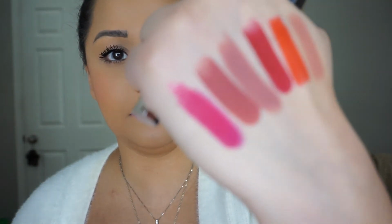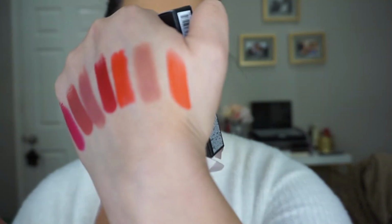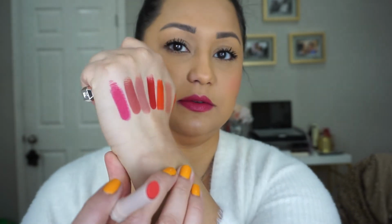Candy Venom, which is a fuchsia pink. Boom. I thought it was gonna be a little bit more fuchsia, to be honest with you guys. And then this is Tiger Teeny. Tiger Teeny, guys. You guys know I love me a good orange. And the last one I got, which is also an orange, Dragon Mommy. This is like an orange red though, I think. Boom. So yeah, you can see what I like.